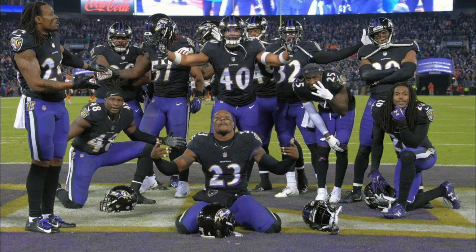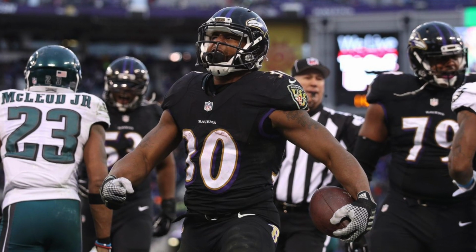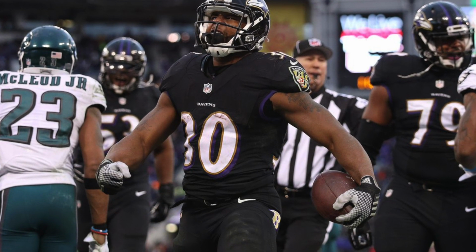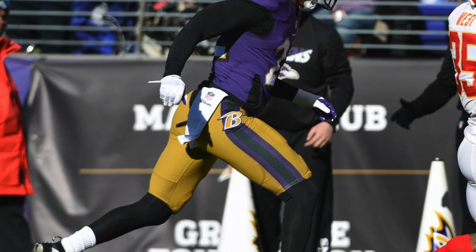It's fine, and you know what? The fan base seems to love it, so they're not going to change it. But a slight font change, a logo tweak, some better color contrast, and that would go a long way. Just please, never bring back the gold pants.